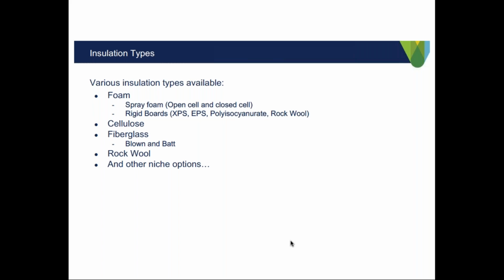Right. Cool. So you've got a bunch of different insulation types at your disposal when retrofitting a wall. All of them have different characteristics and can be used in different applications. So foam comes in a couple different varieties. You've got spray foam, and you've got a rigid board. The rigid board comes in a bunch of different types: XPS, EPS, and polyiso. Those are all great for exterior applications, whereas spray foam is great for hard to reach areas and comes in two different varieties, open cell and closed cell.